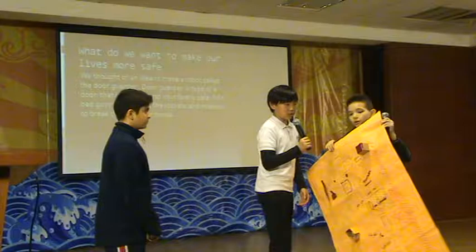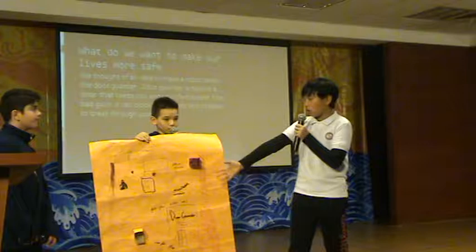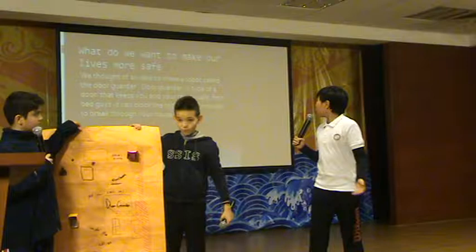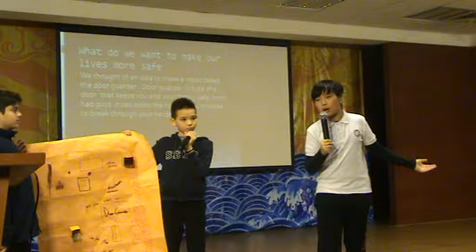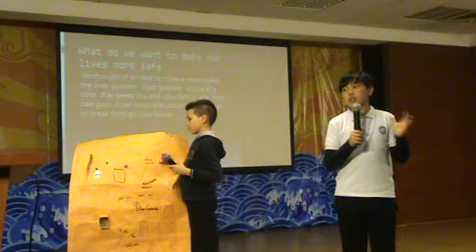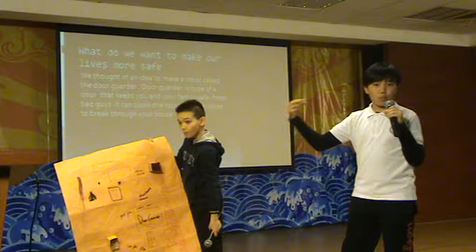So we thought of an idea to make a door guarder. It looks like a normal door, but it's not. It's a super special door. It is a type of door that keeps you and your family super safe. Don't need to worry about anything. It can block all kinds of rockets or missiles or whatever. When the bad guy shoots rockets or lasers or whatever, they only break one layer at a time, and after one breaks, another one will come out. So it's like infinity layers.